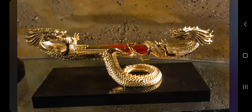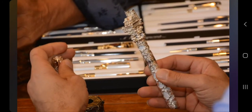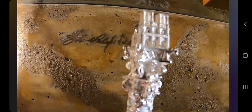Let's move to something very sensible for the French, which is the Notre Dame before the burning. So this is a pen made of solid sterling silver with a very nice black decoration and white Chinese lacquer all around it. Look at the details of the sculpture. It's very, very, very refined and elegant.